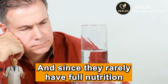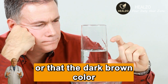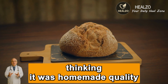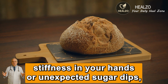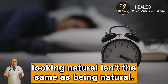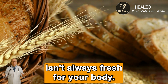And since they rarely have full nutrition labels, you may not realize that one slice has more sodium than a handful of pretzels. Or that the dark brown color comes from molasses, not whole grains. If you've chosen a bakery-style loaf thinking it was homemade quality but still deal with swelling in your ankles, stiffness in your hands, or unexpected sugar dips, it might be that slice. Looking natural isn't the same as being natural. Check the ingredients, ask questions, because fresh baked isn't always fresh for your body.